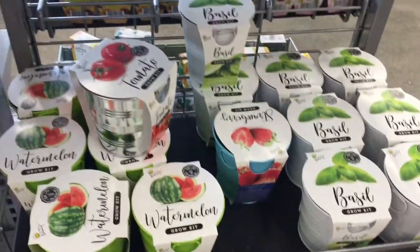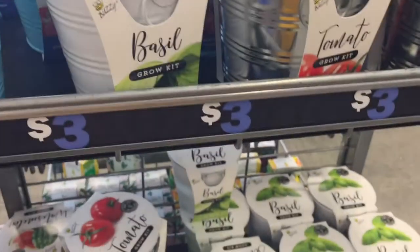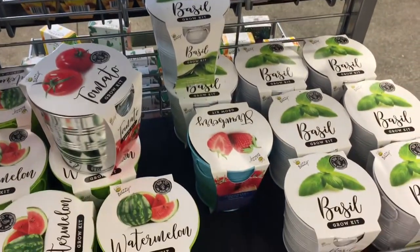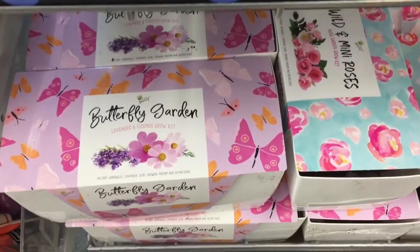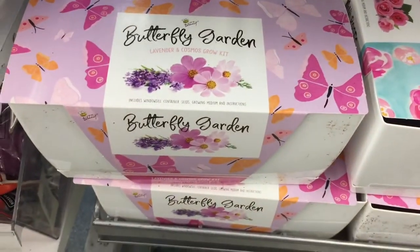Cute are these grow kits for only $3. You get the little bucket and the seeds inside, and you can grow these little plants. I forgot to show that they also have these cute butterfly garden kits. How neat is that? Okay, I think I've seen everything in the store.